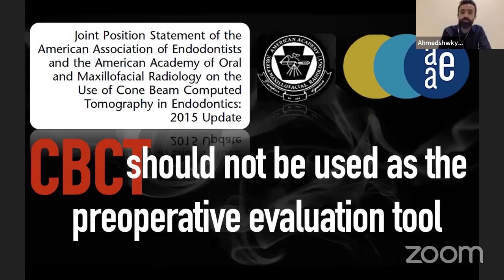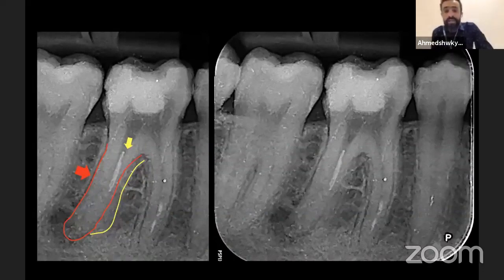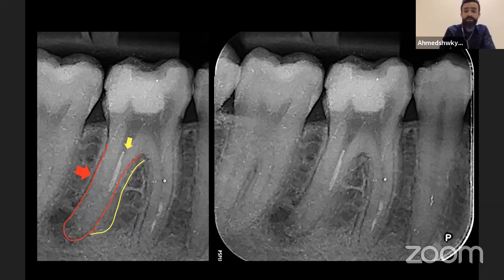To answer this question, we should go back to the position statements of the European Society of Endodontology and the joint statement of the American Association of Endodontics and the oral maxillofacial radiologist. CBCT should not be used routinely for preoperative evaluation of any endodontic case. However, we need to set an indication for the use of CBCT in some cases, like the cases we are talking about of extradistolingual root called Radix Entomolaris.